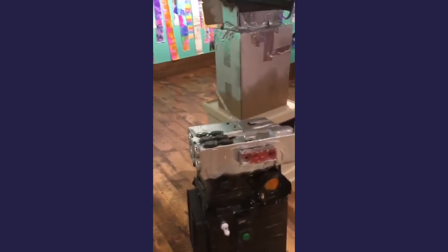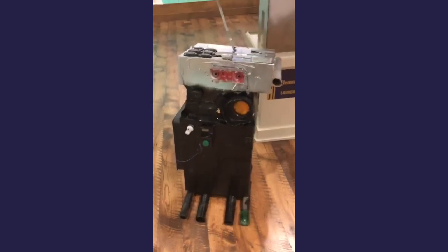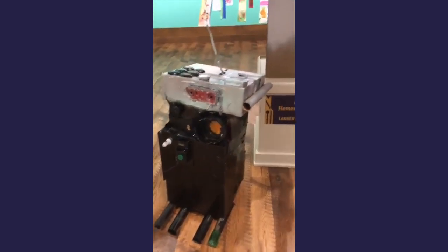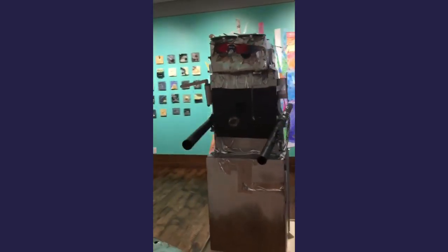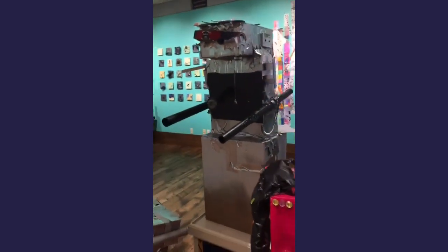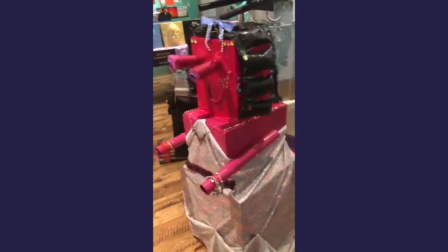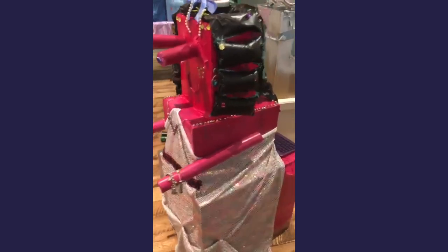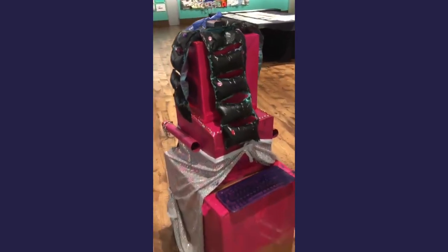We have Lauren Brzozowski's Moran Elementary School awesome little robots that look like they would take off and start walking. Little R2-D2 inspiration. This one's about to go to a fancy ball. So creative. Little keyboard on back. Gorgeous hairstyle. Repurposed found objects.